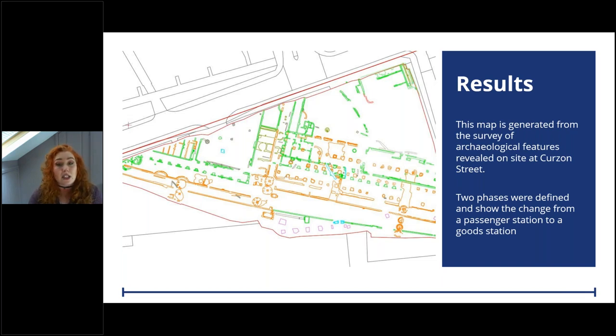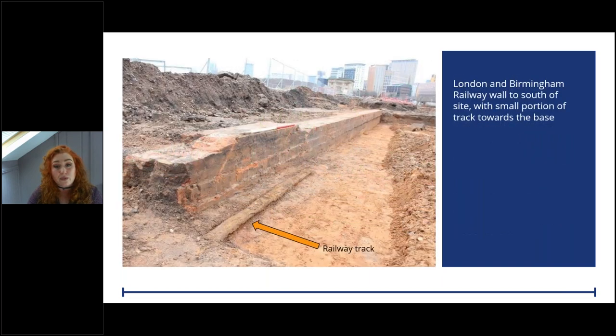Where the remains of the London and Birmingham Railway roundhouses could be seen, they were overlain by later tracks leading to the main goods shed of the later station, dating to after 1854. The archaeology identified in the trial trenches correlated closely to the buildings shown on historic plans of the site, and most of the structural remains could be related to specific former buildings and structures.